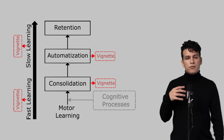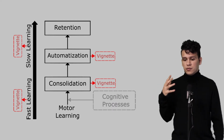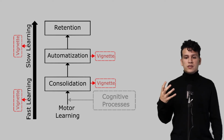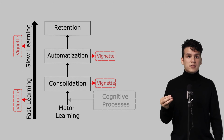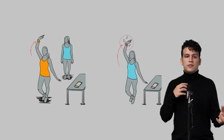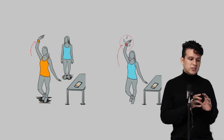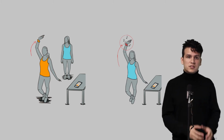We created 4 vignettes based on these stages of the model in order to make it easier for our participants to imagine and embody the situation where they will be learning a given movement. The scenarios were adapted to match either the student or the teacher perspective. After we present every scenario, we discuss with them what strategies they use to teach or learn in that specific context. But let's explore in more detail what these stages mean.